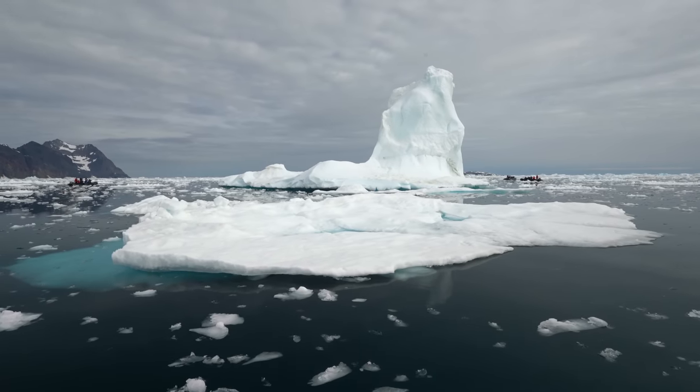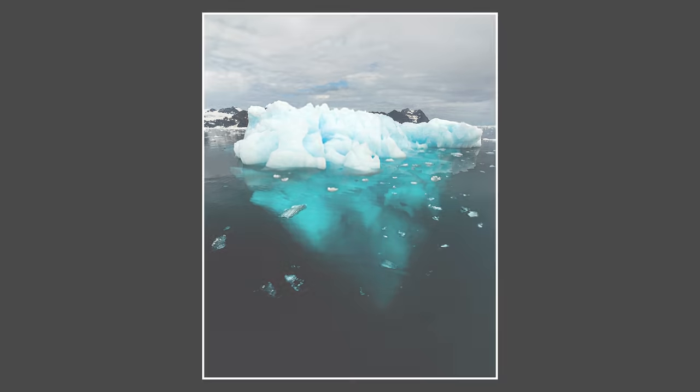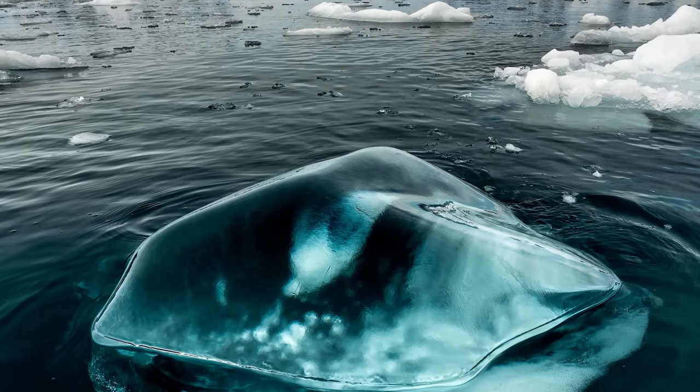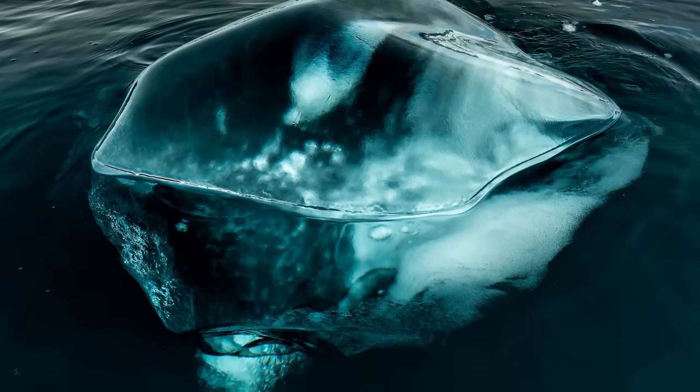We did cruise by a few more incredible scenes, like this big iceberg and this smaller iceberg. But it was especially this relatively big chunk of incredibly beautiful and pure ice which we all found super fascinating.